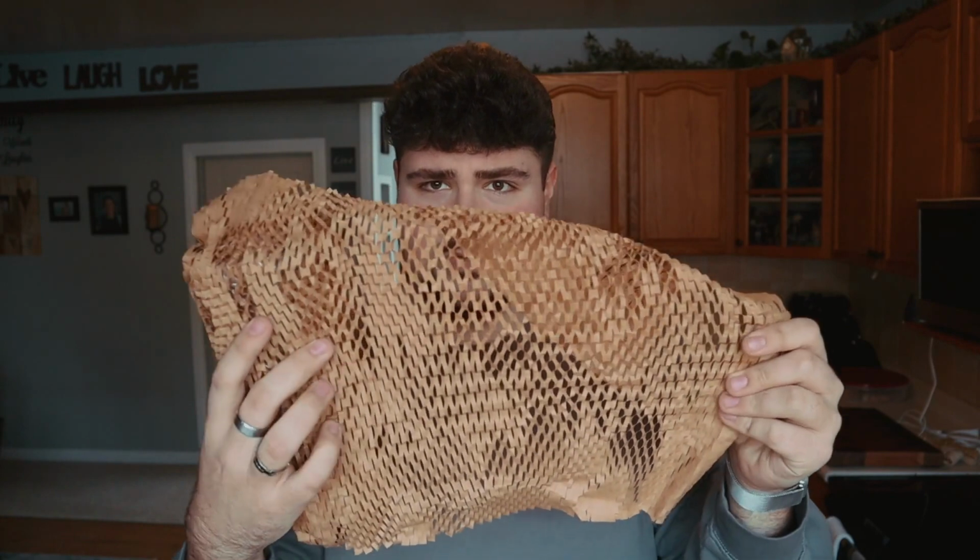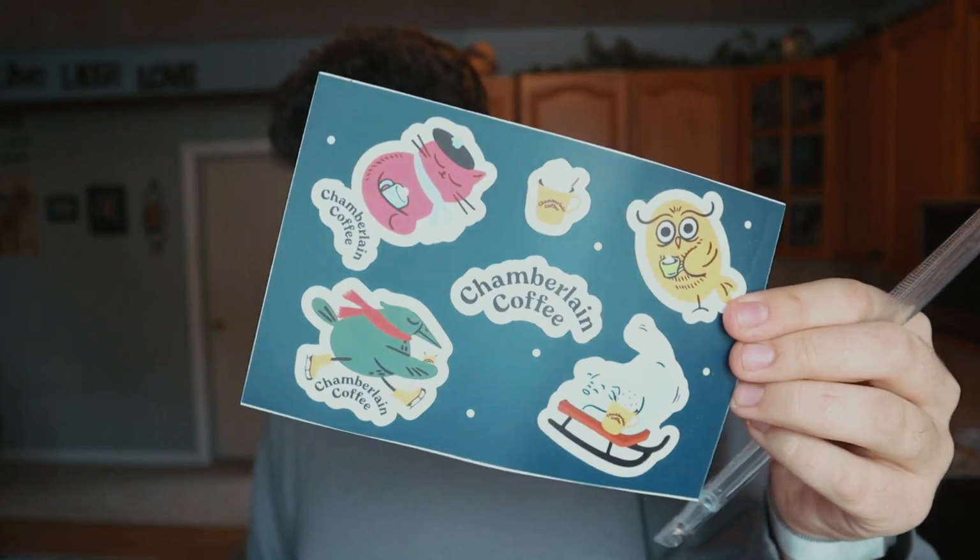So we got this, some funky packaging. What the heck? I've never seen this in my life. But I got the Chamberlain Coffee clear tumbler. Oh my god, I went to dig for the straw and I got stickers. Oh my god, that is so fun for me. Love that. I never use stickers, but for some reason I enjoy having them. Oh, we got a satisfying moment about to happen.